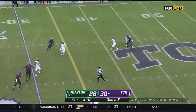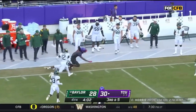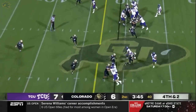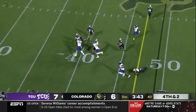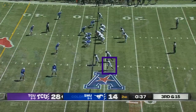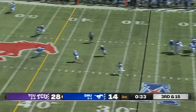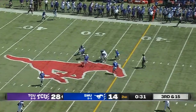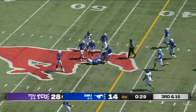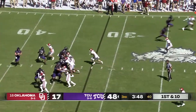Receivers, 10 different receivers. Morris underneath, crossing pattern complete. It's Quentin Johnston right on cue. They go with the jet sweep to Johnston. Johnston down the corner! Johnston down the sideline! 40 seconds of play in this first half. Duggan. Throwing, complete. That's Quentin Johnston, their go-to receiver. 35-yard run by Duggan.